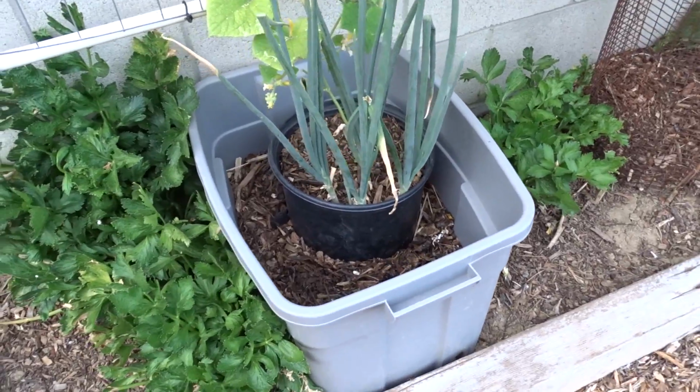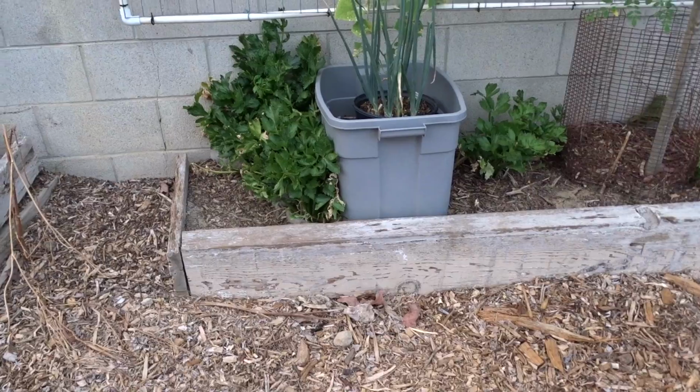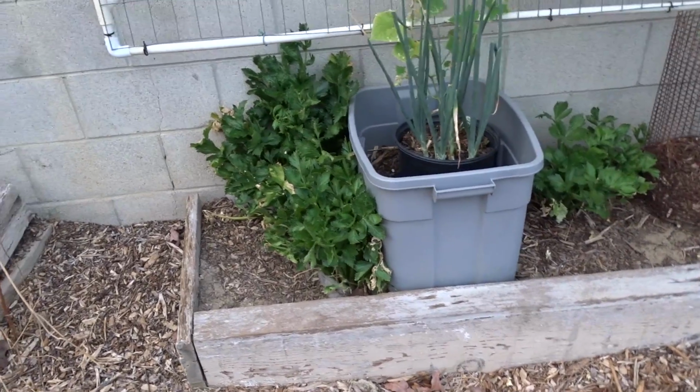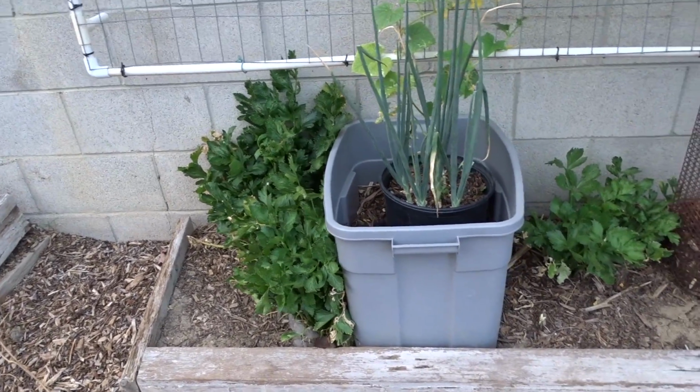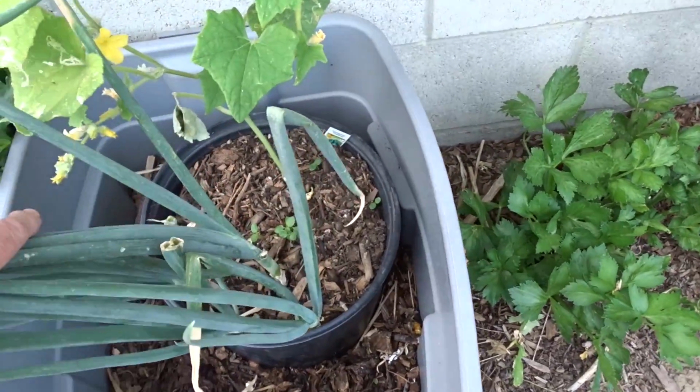And what I do a lot of times is I take my compost bins that I compost in place, as you all know. And if you don't, go check out the video. And a lot of times I don't even plant in there directly. I put another pot on top.